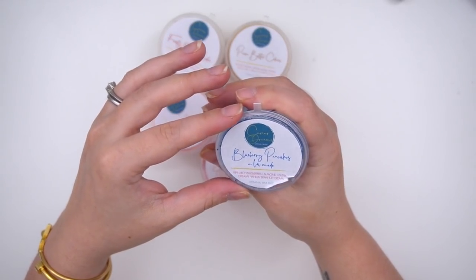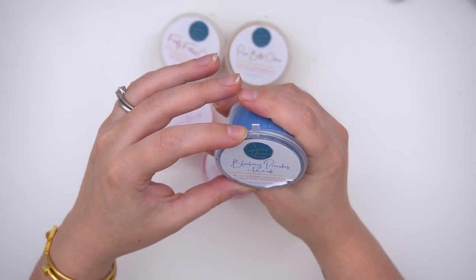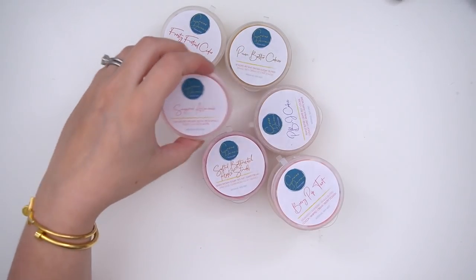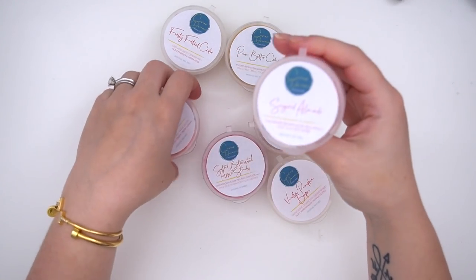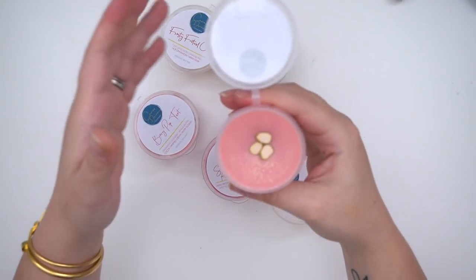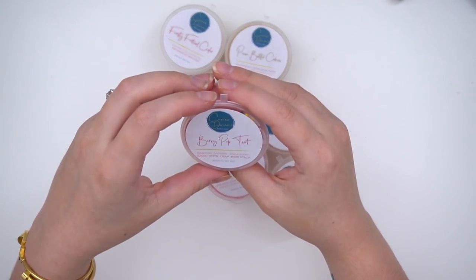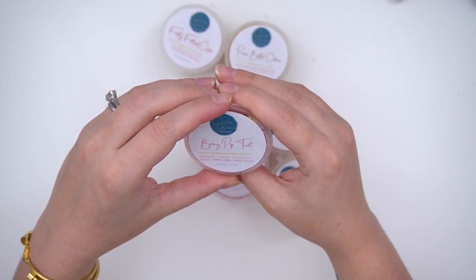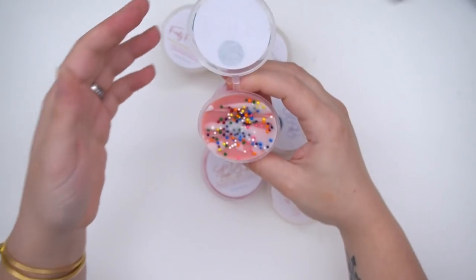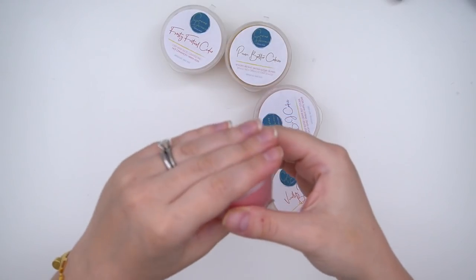This one is blueberry pancakes a la mode: ripe, juicy blueberries, almond butter, creamy vanilla ice cream. This one smells so good too. Sugared almonds, which you guys know I had to pick up because I love almond scents. And this one is so good. It smells exactly like the lotion that I love. So I was really hyped about that. This one is berry Pop-Tart: strawberry, raspberry, vanilla, butter, cocoa, whipped cream, and pastry dough. This one's super cute. This one does smell fruity and I like it.